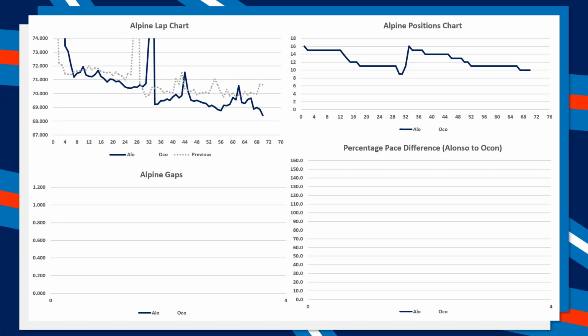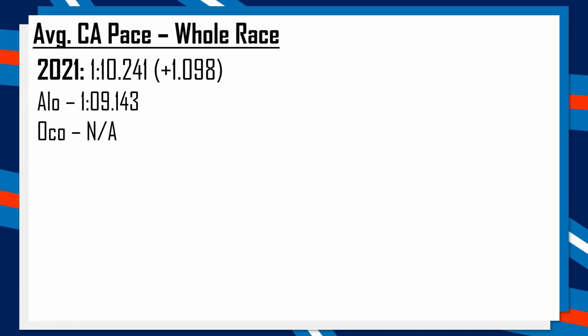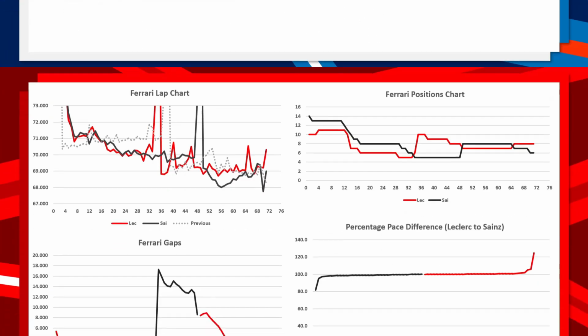Then from Aston Martin we will take a look at Alpine, and there's nothing that we can compare as Ocon never set any laps. However, what we can do is take a look at Alonso's pace compared to last week, and just like Aston Martin, they were a full second quicker than their pace last week. With Alonso's stint 1 time not being classified as he didn't set any clean air laps in stint number 1, and stint number 2, it was a 109.143 on the hards. However, we have no benchmark to Esteban Ocon. So from Alpine, we'll take a look at Ferrari.